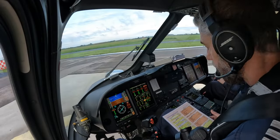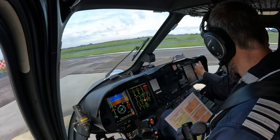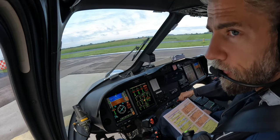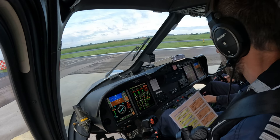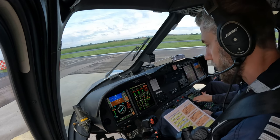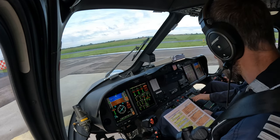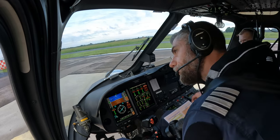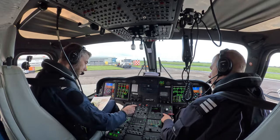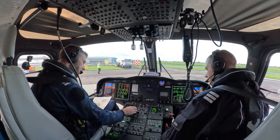Ground, Bluebell 15 Alpha is ready for the clearance. Bluebell 15 Alpha cleared, let go 3 Mike, 2000, please go 4315. Let go 3 Mike, 2000, 4315, Bluebell 15 Alpha. 15 Alpha correct. Tower, and we'll fly to right.